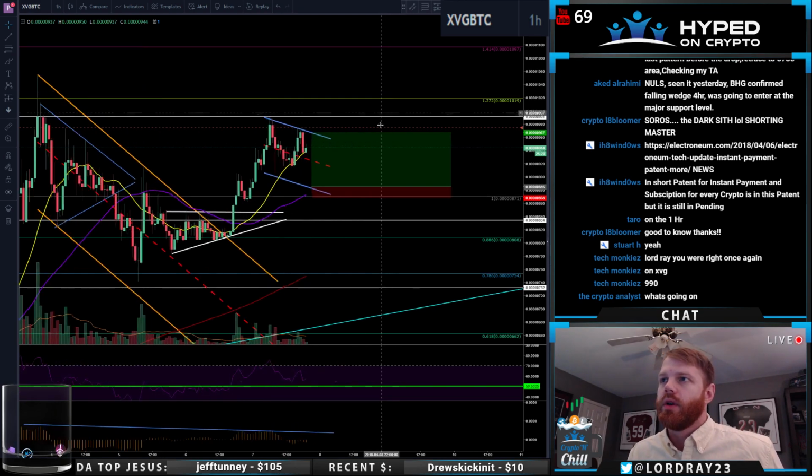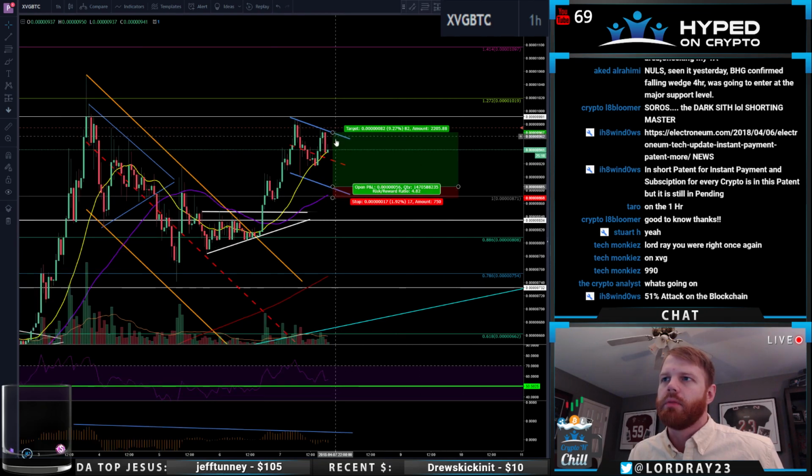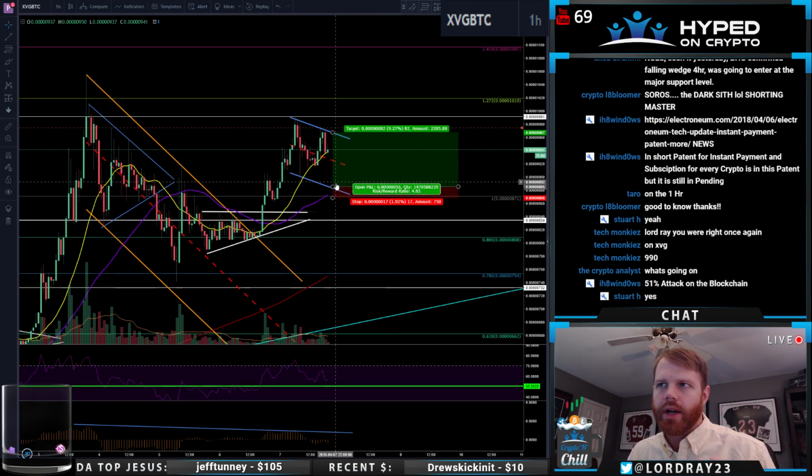Okay, so bearish engulfing candle most recently. Now you're holding above this 20 MA, right? You can see that, but we'll see. Just be ready. Keep your eye on Verge. Wait for the money to come to you. You would buy down here.